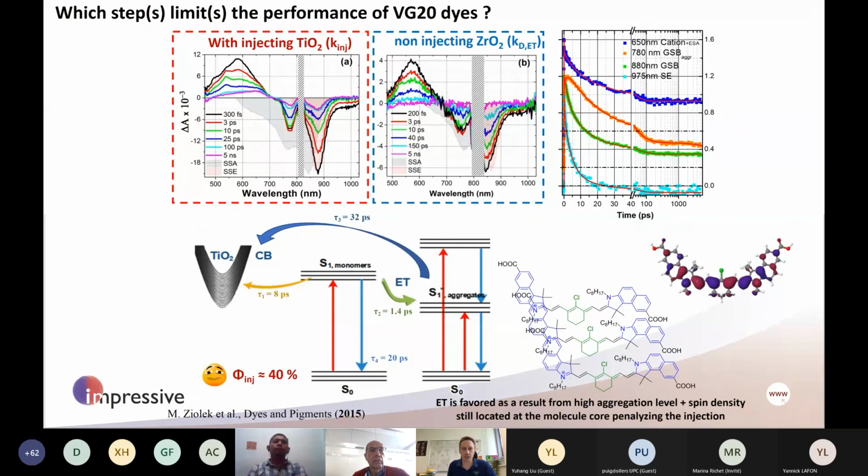Now, what about the injection from the excited state? You can make the same type of experiments using transient absorption spectroscopy, but in this case, in the femtosecond time scale, with injecting titanium dioxide or non-injecting zirconium dioxide, which allows here to probe the injection and here to probe the deactivation path of the dye, either through energy transfer from monomer to aggregates or just luminescence. I'm not going to go into the details of the global fit and all the time constants that have been measured, but the sum up of the story is the following.